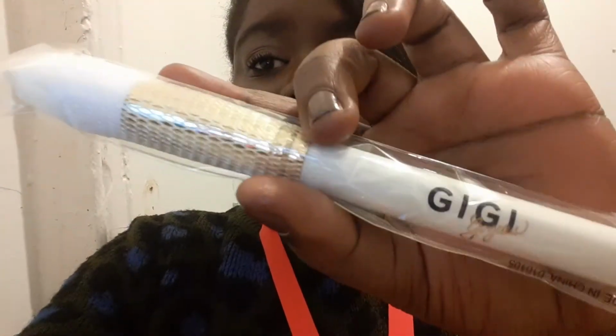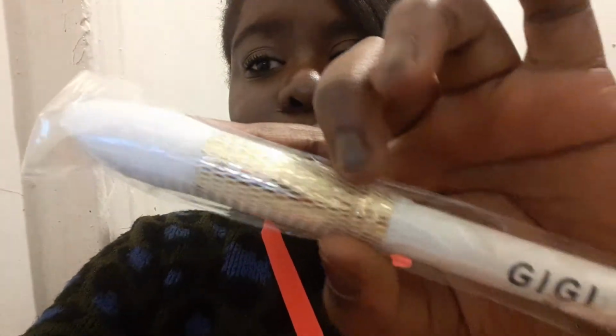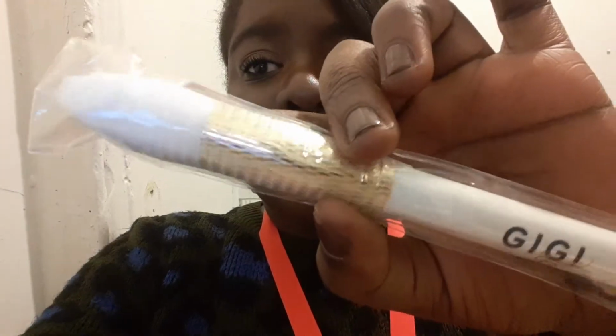Also, Gigi Gorgeous had a collab with Ipsy, so I got her contour brush. This is the Gigi Gorgeous contour brush. It has a little net thing, so when you dry it, it can dry faster and cleaner. Love. Got that for 3 bucks, and also got this for 3 bucks.